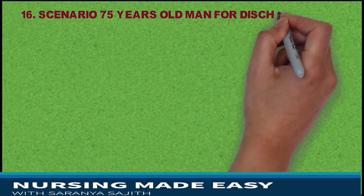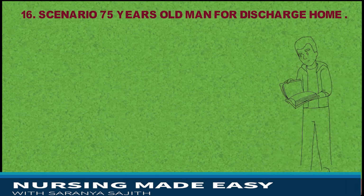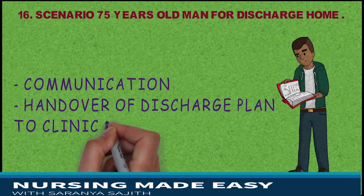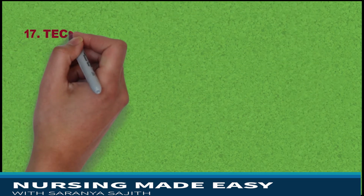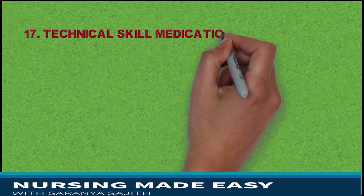Next is the scenario of 75-year-old man for discharge home. So in this case, one person is discharging from your hospital to the home. So in that time, how you are communicating with that patient, as well as how you are giving handover to your in charge. Clinical nurse manager means you're just like you're in charge. So how you are giving the handover, that's what they are going to check in that station.